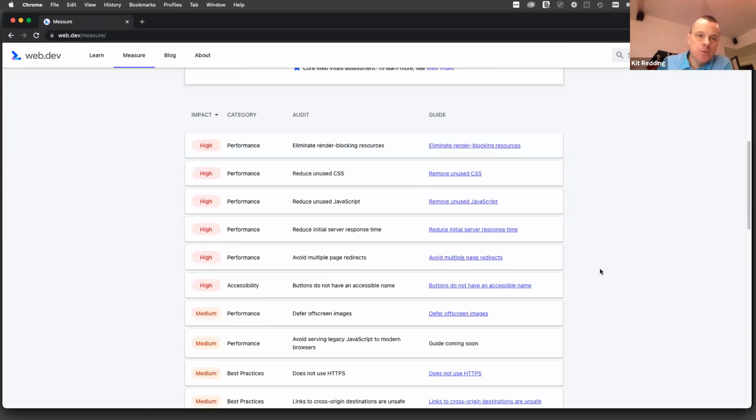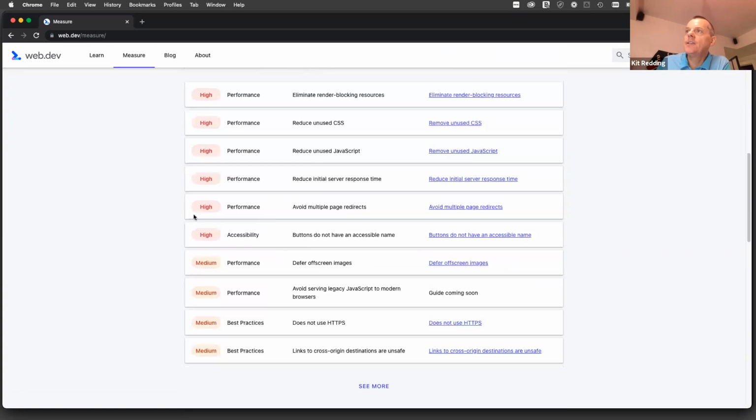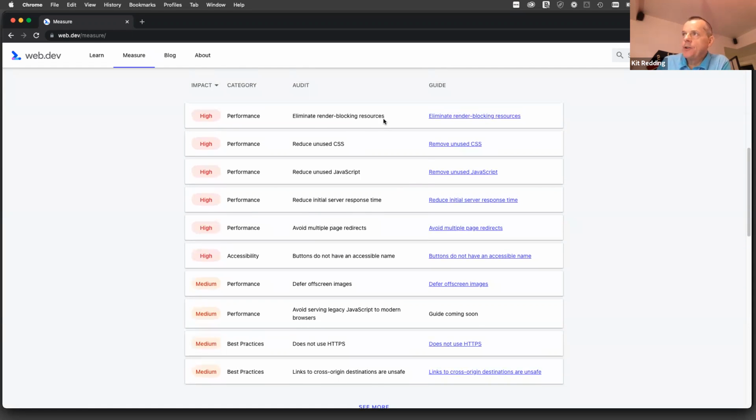The great thing about this report is that it does break down your issues for you. So you can see based on mec.ca, there's 1, 2, 3, 4, 5, 6 high priority items that need to be addressed. And given the performance score that we're seeing here, these are all related to performance, as you can see. Oh, there's one accessibility one here that needs to be addressed. Buttons don't have an accessible name. And really, that's just titling your buttons. So that's actually a pretty easy fix for most to take care of. But eliminate render blocking resources.